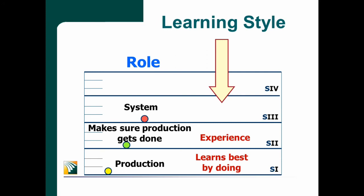Stratum 3. Stratum 3 roles are designed to create your system, your internal system. And Stratum 3 has the ability to learn things that may never have been learned before, because Stratum 3 can engage in analytic thinking. They can learn through analysis. In layman's terms, they can just figure it out. Three very different roles played by three very different people with three different learning styles.